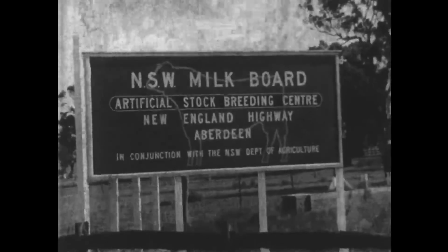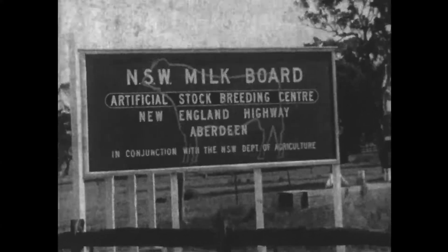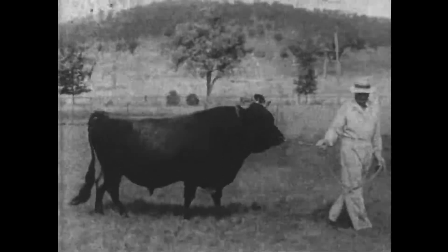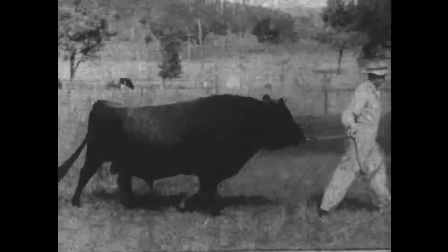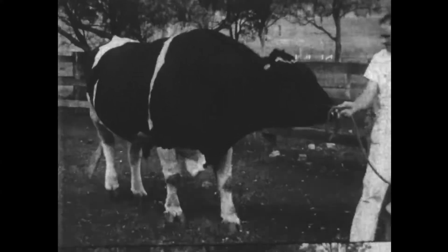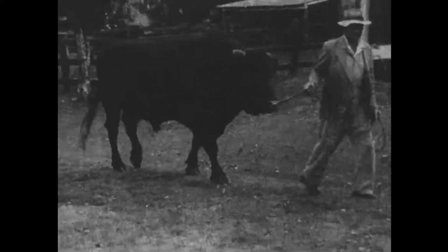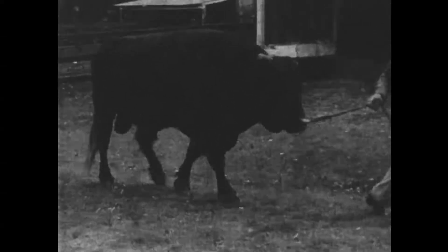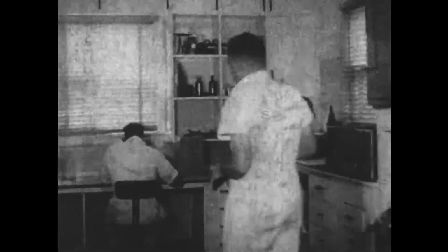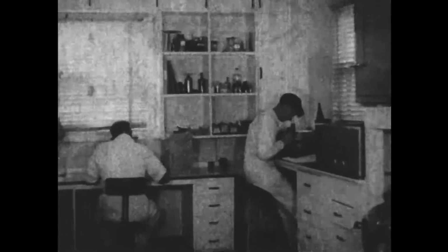Just south of Aberdeen is the Milk Board's artificial breeding station for the dairy industry. The process enables each service from a sire to be distributed among 200 cows. Breeding material from selected sires of all leading dairy strains goes to many parts of Australia besides the Hunter Valley and even overseas. It is scientifically tested, packed in dry ice and stored for distribution.